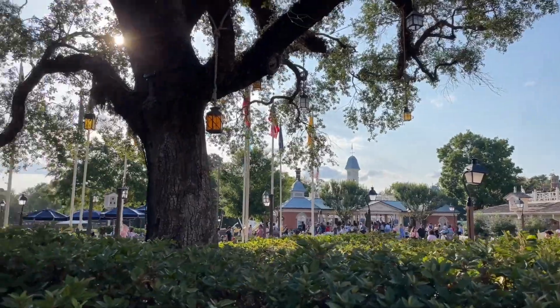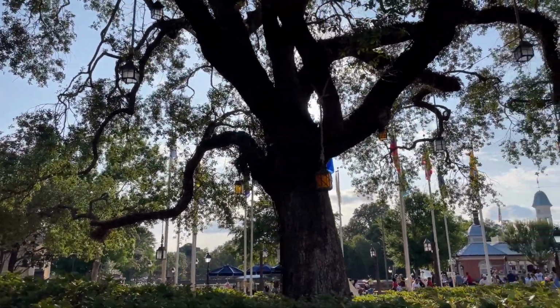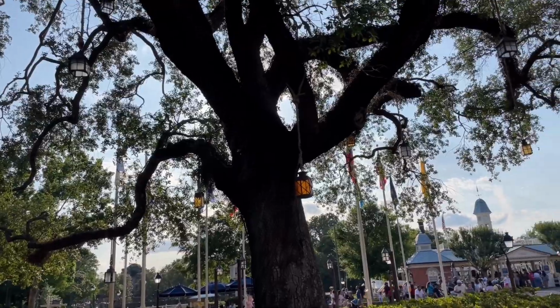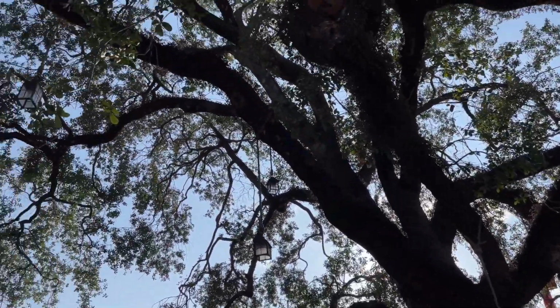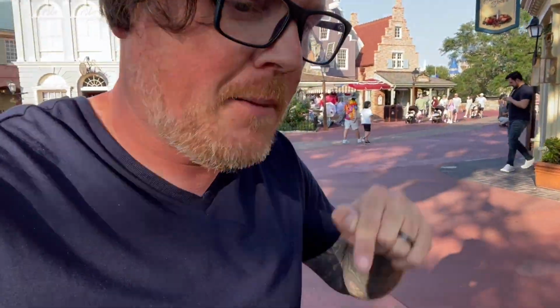So what's also really cool is if you're a big fan of Disney in general, of Walt Disney in general, the rumor has it, he actually hand-picked this tree. He knew that he wanted a Liberty Square. He knew he wanted something like this in the park that was in the plans. He knew he wanted this to be built here in Walt Disney World. And supposedly, the rumor goes, he actually hand-picked this tree.